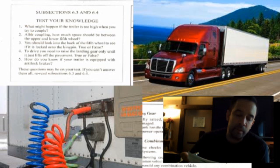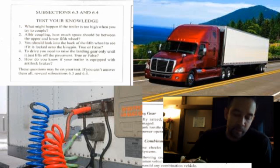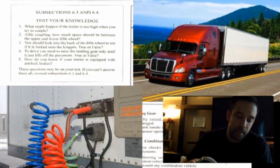Number 4, to drive you need to raise the landing gear only until it just lifts off the pavement. True or false? Use low gear range if so equipped to begin raising the landing gear. Once free of weight, switch to the high gear range. Raise the landing gear all the way up. Never drive with landing gear only part way up, as it may catch on railroad tracks or other things. So probably not, huh? It needs to be more than just a little off the ground. It needs to be up, so it will clear little things that could catch.